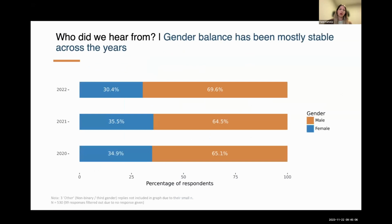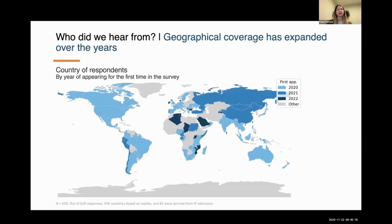we can see that the community is quite engaged over the years. When we looked at the gender balance, we could also see that it has been mostly stable across the years, not many changes. But where we did see some changes, and it was quite exciting to see, is the geographical coverage has been expanded over the years. So on this map, you can see with a light blue the countries that first appeared in 2020 in the survey, and with the darker shades, countries that popped up in 2021 or 2022.